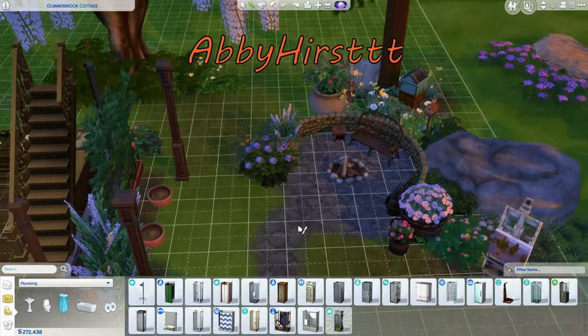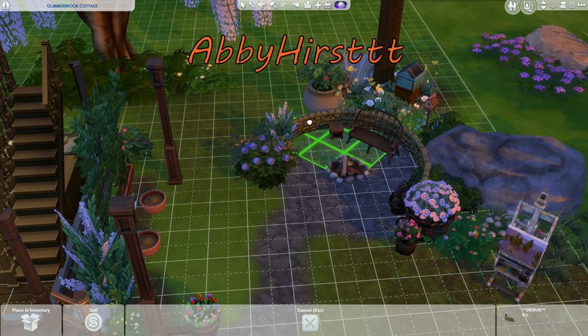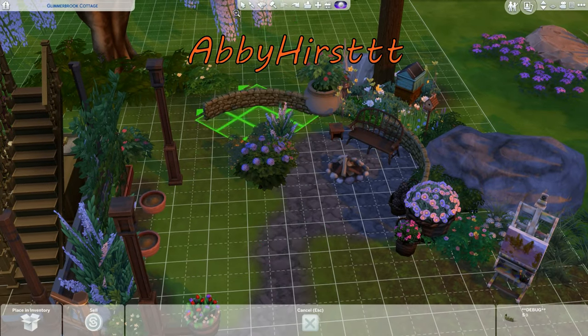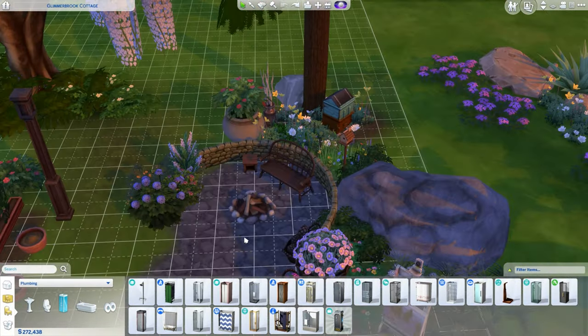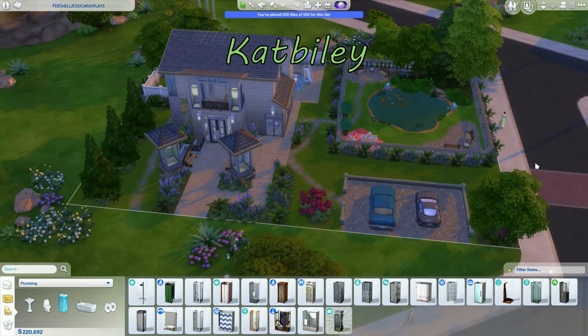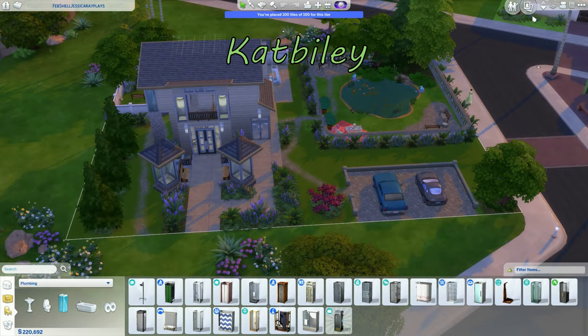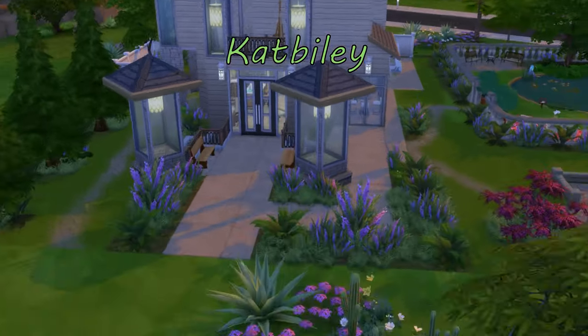Love the outside area, too. I wonder, is this in debug? Like this thing? Yeah, it's in debug. Okay. Well, learning stuff new all the time. Okay. Oh, we went the wrong way. But yeah, definitely cute. Oh, I like the roof. The roof is so cool.